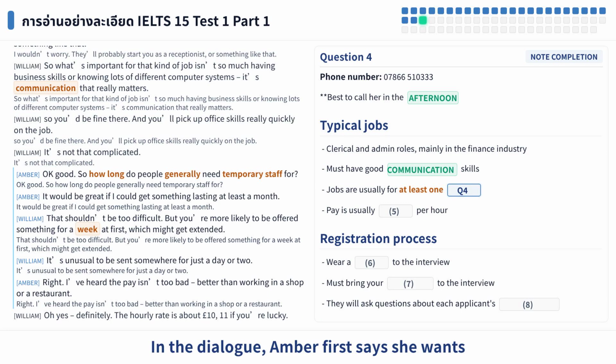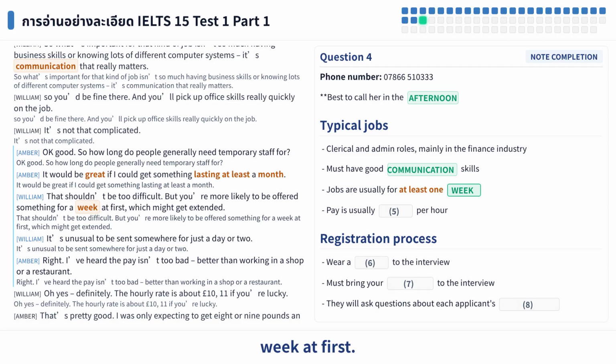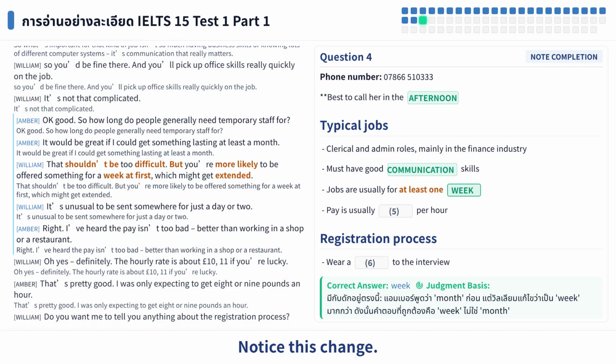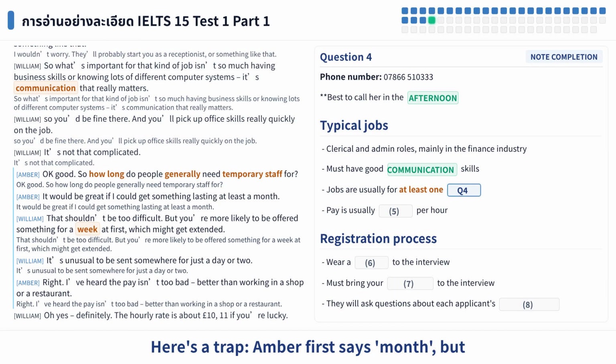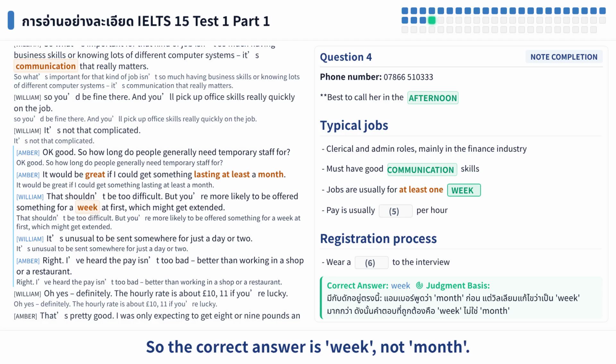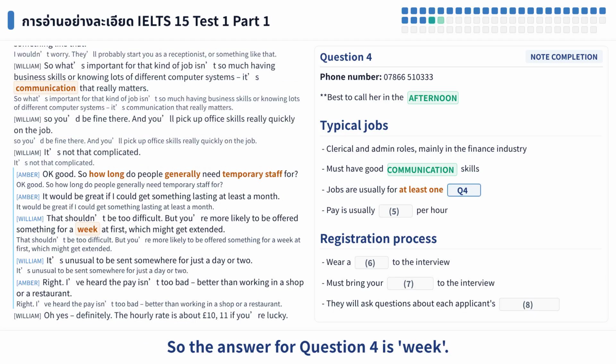In the dialogue, Amber first says she wants a job for at least a month, but William says it's more likely to be a week at first. Notice this change. Here's a trap. Amber first says month, but William corrects it to week, so the correct answer is week, not month. So the answer for question 4 is week.